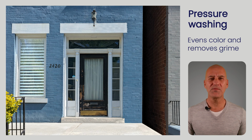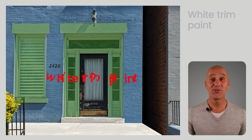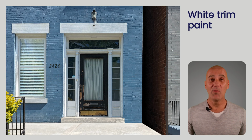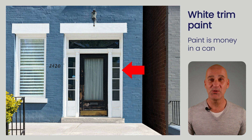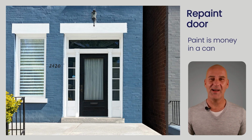All right, now that the surface is clean, we can assess what is needed. And what is needed is paint, white trim paint. Oh boy, now paint is money in a can, truly. Look what a coat of fresh white paint can do here. Huge difference, right? Let's give the door a fresh coat of paint too. Very nice, polished look. It's getting there.